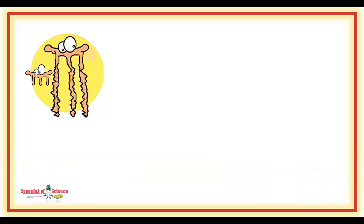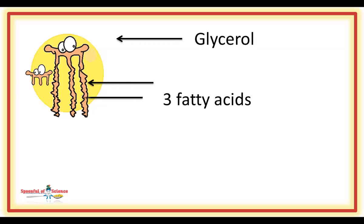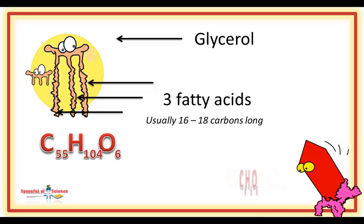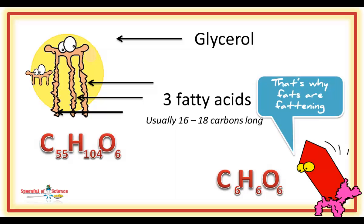Now, the thing about fats, there's a lot of carbons to burn. A typical fat is made up of a glycerol plus 3 fatty acids. Fatty acids come in a range of sizes, from short chain to medium chain to long chain fatty acids. The ones we typically store are around 16 to 18 carbons long. So if we want to put something real into the fuel part of the equation, we're probably looking at something quite monstrous, like C55H104O6. Contrast this with little old glucose molecule, which is C6H12O6. Now you know why everyone has their knickers in a knot about fats. They're full of energy.